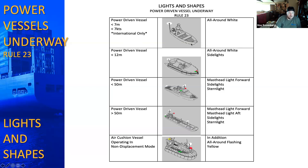So we'll start up here at the top, and we'll look at power-driven vessels that are less than 7 meters and travel at less than 7 knots. So again, remember 7 meters, that's about 22 feet. So if you're a vessel that's less than 22 feet and you go less than 7 knots, and this is an international rule only. So in inland rules, this doesn't apply. All power vessels inland are required to have side lights. But in international rules, if you are less than about 22 feet and you go less than 7 knots, so fairly slow, you're only required to light yourself with one all-around white light.